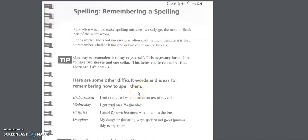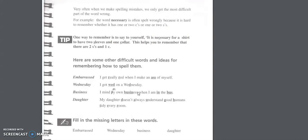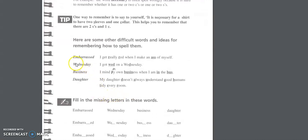Here are some other difficult words and ideas for remembering how to spell them. So the word embarrassed. I get really red when I make an ass of myself. So really red is giving you a clue. Two R's. When I make an ass, two S's. So it has two R's and two S's in embarrassed. When you do something and you don't feel good about it, you feel embarrassed.